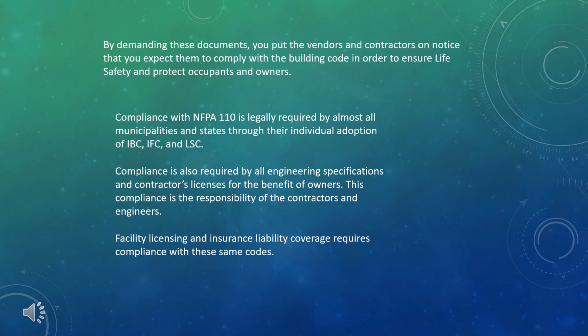By demanding these documents, you put the vendors and contractors on notice that you expect them to comply with the building code in order to ensure life safety and protect occupants and owners. Compliance with NFPA 110 is legally required by almost all municipalities and states through their individual adoption of International Building Code, International Fire Code, and Life Safety Code. Compliance is also required by all engineering specifications and contractors' licenses for the benefit of owners. This compliance is the responsibility of the contractors and the engineers. Facility licensing and insurance liability coverage requires compliance with these same codes.